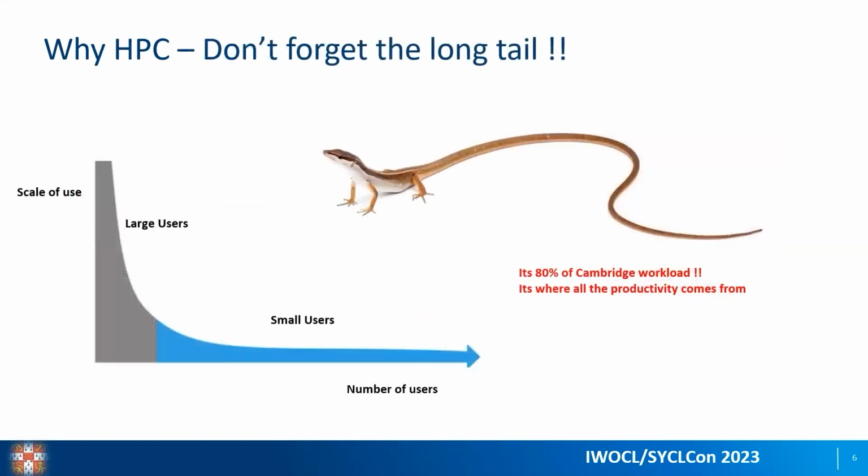But, you know, as HPC guys, we're fixated on scale, and we often don't talk about the long tail. And this is really the important part of science, not the big science that sits down here. This is scale of use, and this is number of users. We get all excited and we talk about big science in talks because it's big and sexy and we all like that. But actually it's this stuff, the many, many small users where all the productivity comes from.